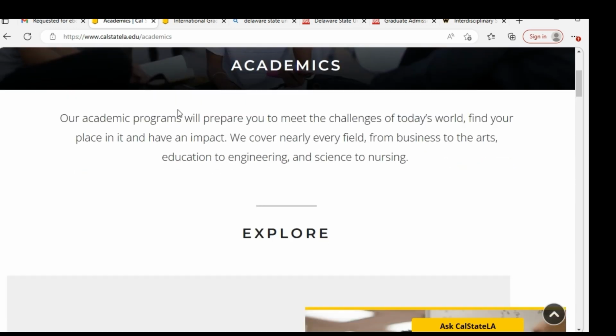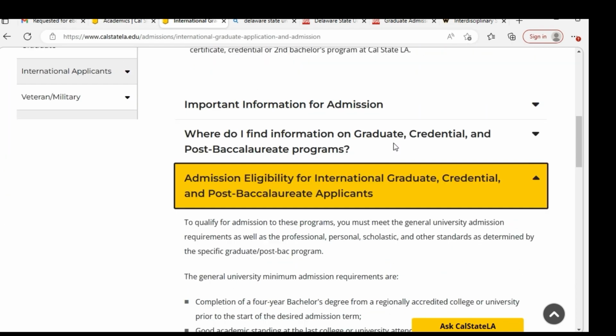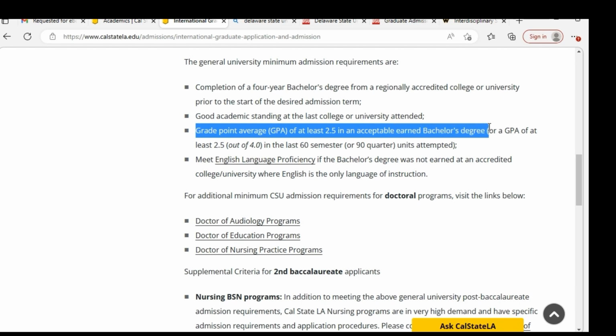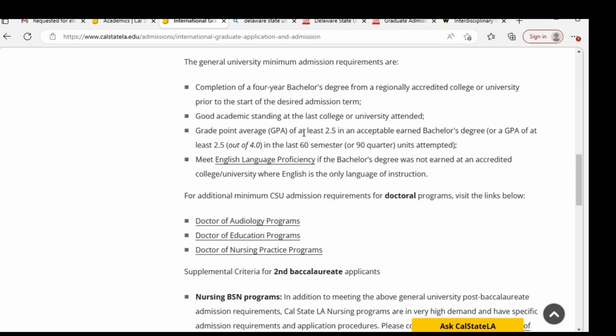If you look at the academics, colleges, you see all the courses or colleges that they have: College of Education, College of Arts, College of Business Economics, College of Engineering, College of Ethnic Studies, and the rest of it. So if you go to the international student requirement, you will see where it states a grade point average of at least 2.5 in an acceptable bachelor's degree, and it will be on a scale of 4.0. So you can see it's 2.5 at least. So 2.5 and above, you can apply for this school.